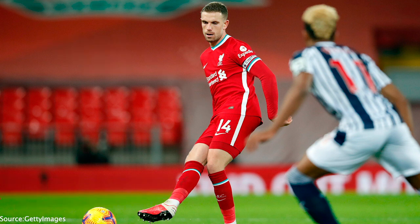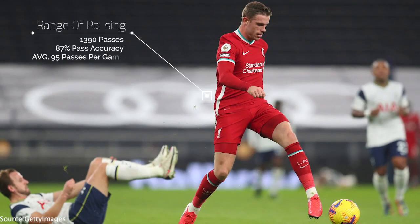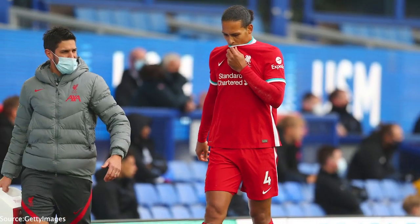Another advantage of Henderson at the back is his array of passing, with 1,390 passes attempted this season with a return of 87%. Henderson attempts on average 95 passes per game. This range of passing is something that the Reds have missed with the absence of Virgil van Dijk.